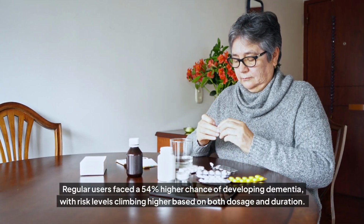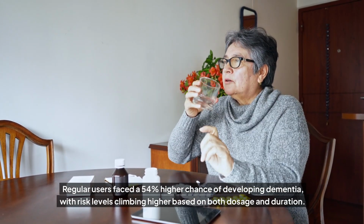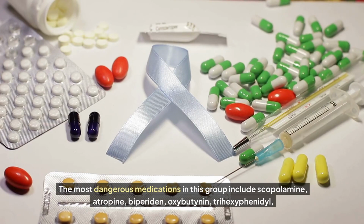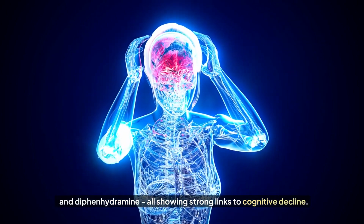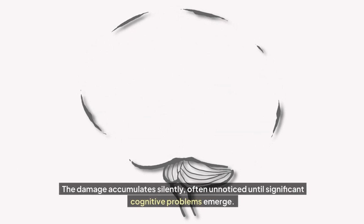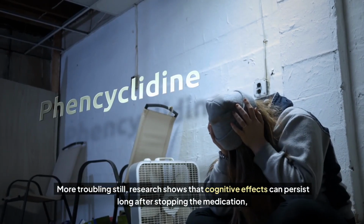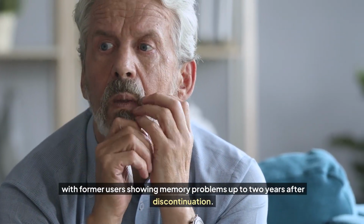Regular users faced a 54% higher chance of developing dementia, with risk levels climbing higher based on both dosage and duration. The most dangerous medications in this group include scopolamine, atropine, biperiden, oxybutynin, trihexyphenidyl, and diphenhydramine, all showing strong links to cognitive decline. The damage accumulates silently, often unnoticed until significant cognitive problems emerge. More troubling still, research shows that cognitive effects can persist long after stopping the medication, with former users showing memory problems up to 2 years after discontinuation.